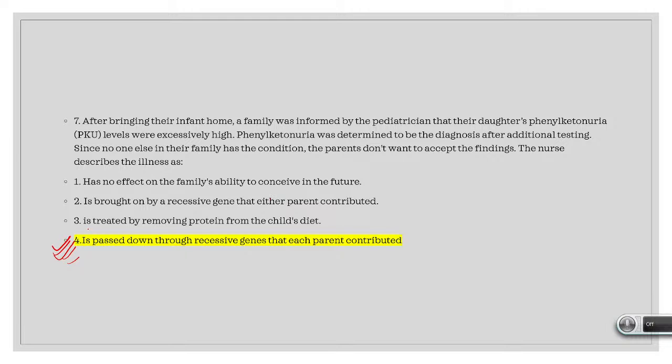Option 3 is inappropriate, that it is treated by removing the protein. We will not remove the protein, but we can reduce it in the diet. And the other option says it is brought on by a recessive gene, but it is passed down through recessive genes, and it has no effect on the family's ability to conceive in the future. It is a disease condition that we can manage, but we cannot cure. So this is the rationale, and this is the right option here.